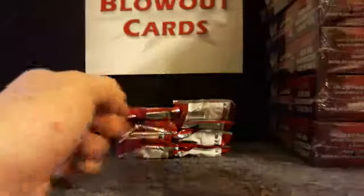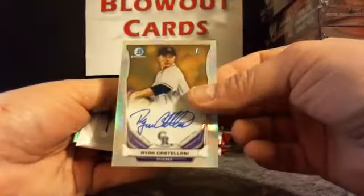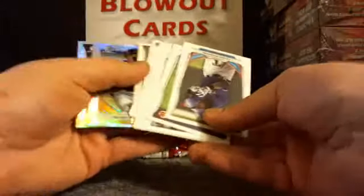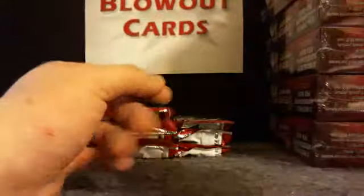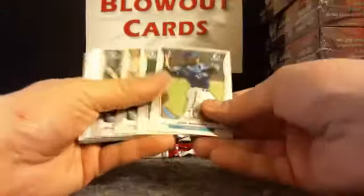Yeah, not just Topps. And we got a Castellani. Another one off the board. There you go. Nice one, too. Refractor auto. There you go, Bird Dog. Potato, silver eyes.